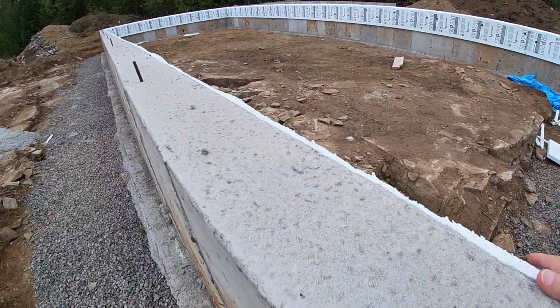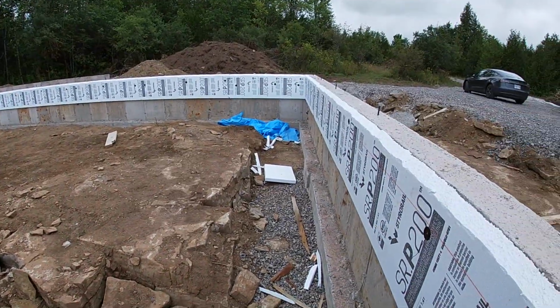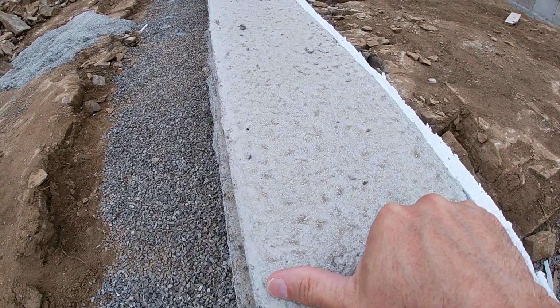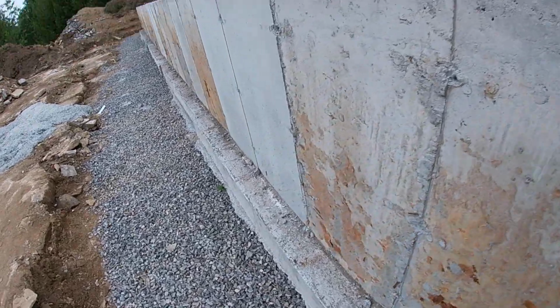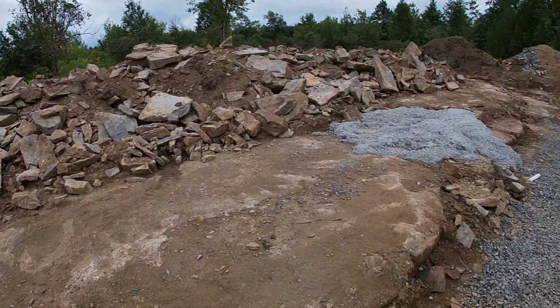And that's useful because once this is backfilled, that will obviously stop the cold from penetrating the foundation wall into the inside of the building or into the floor of the building. And the wall itself is 8 inches wide. Poured concrete. There you can see it. And then the backfilling, when that takes place, it'll be some of this material here. I'm going to try to take some of these rocks out of here.